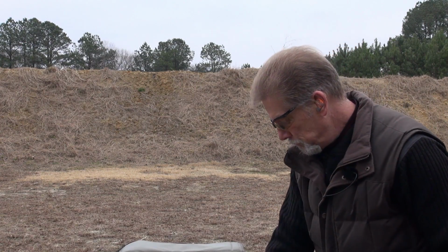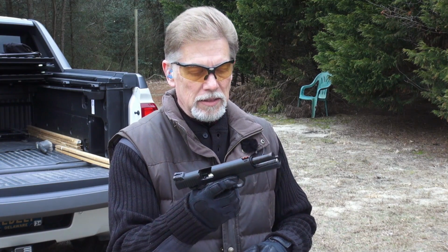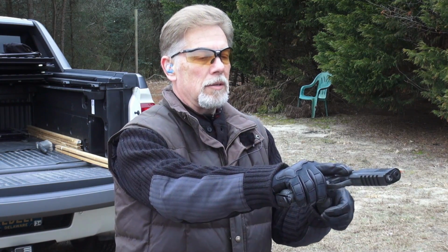Nice. Go back to the .22 TCM, and I'm going to use the Wilson Combat magazine. I have not yet used the Wilson Combat magazine in this pistol, certainly not with this caliber. Let's give it a try.